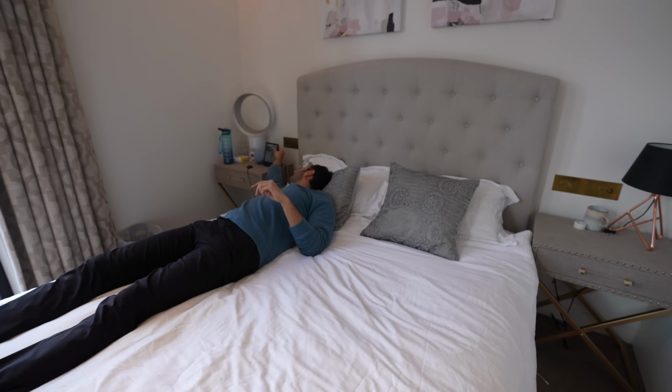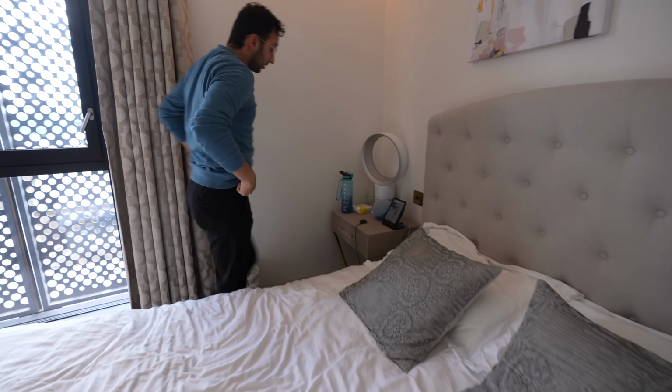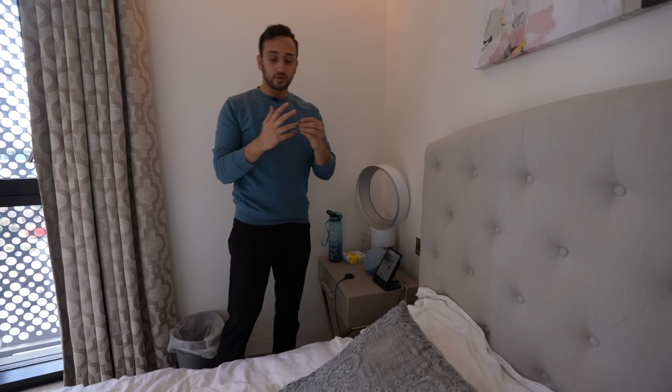So that's usually how I get in at least 20 minutes to half an hour of actual reading in each day, just before bed. We also have here the Aura Ring version 3.